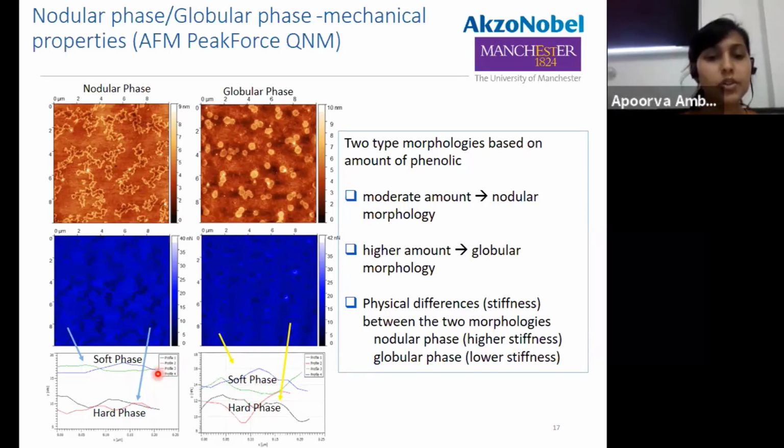Also, we can see that since the addition values of the nodular domains are much lower than the globular domains, the nodular domain is a stiffer domain. Similarly, we can also say that the continuous phase from the globular is the stiffest continuous phase. These kinds of differences reveal that these two morphologies are significantly different from each other, as they show physical differences.